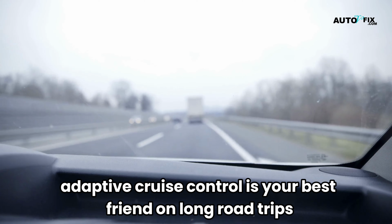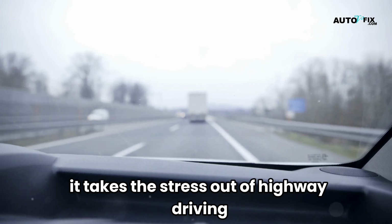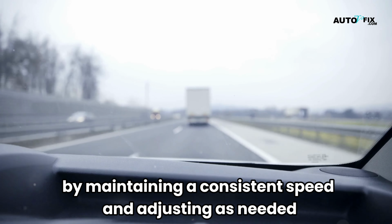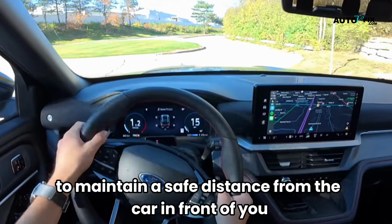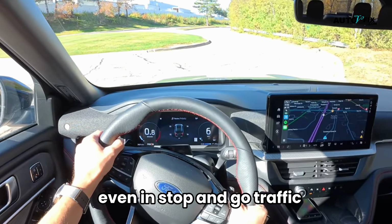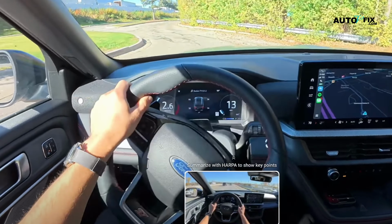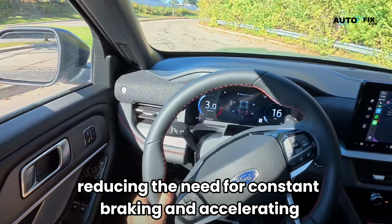Adaptive Cruise Control is your best friend on long road trips. It takes the stress out of highway driving by maintaining a consistent speed and adjusting as needed. It automatically adjusts your speed to maintain a safe distance from the car in front of you, even in stop-and-go traffic. This feature is particularly useful in heavy traffic conditions, reducing the need for constant braking and accelerating.